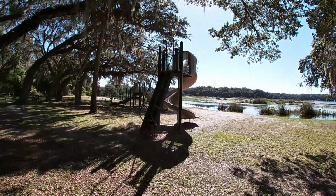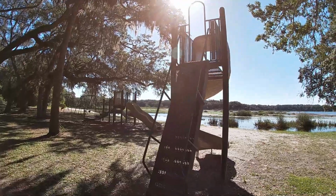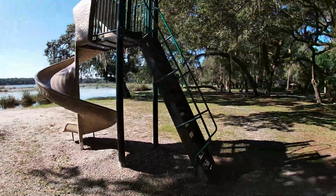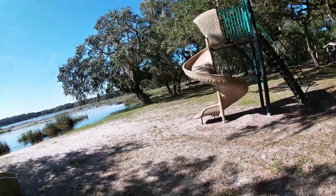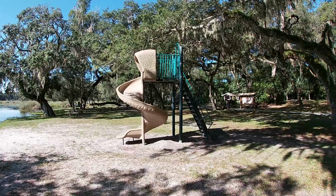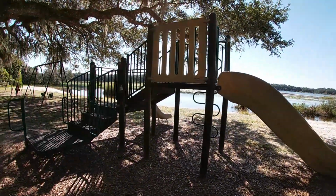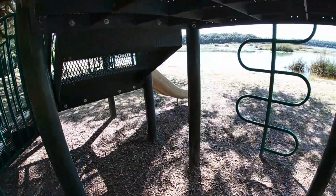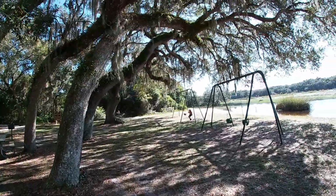Also here at the state park, there's a little playground down here by the lake. There's a nice little slide. I know that sun is brutal right now with the glare. I'm trying to get around it so it's not in our faces the whole entire video. There's a nice slide here, a smaller slide here, an even tinier slide over there on the other side, a little baby slide. And then they have swings for toddlers and swings for bigger kids.